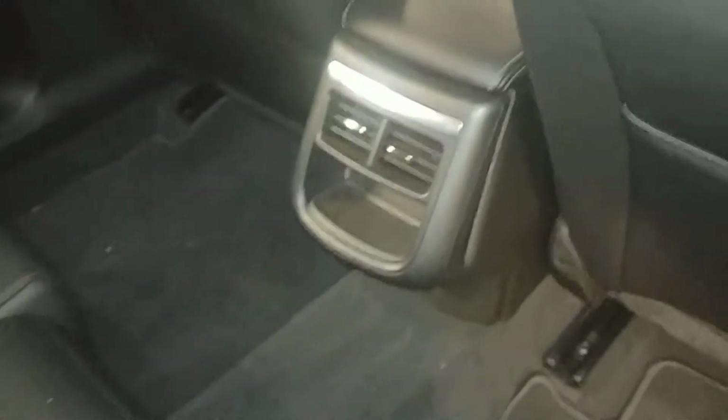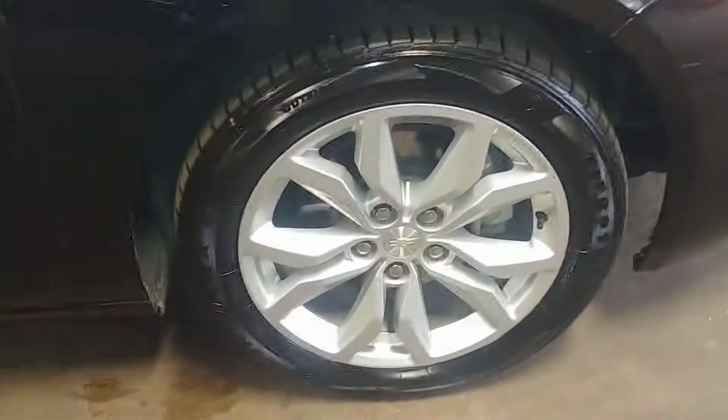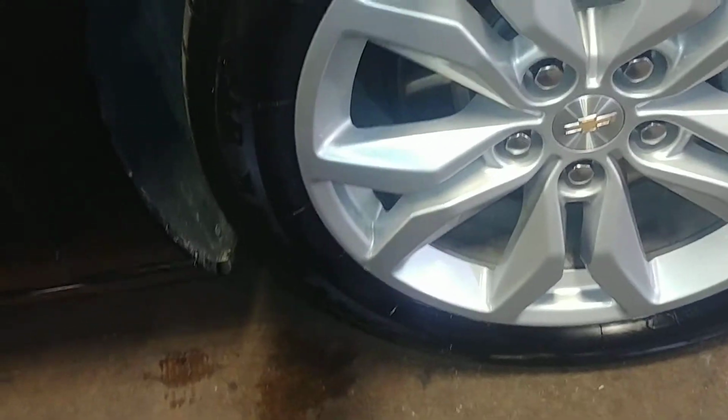Is the other side of the rear passenger seat, no holes, no tears, no rips. Does have rear AC vents. Front door looks good. Front passenger seat with no holes, no tears, no rips to that one either. Your front fender looks good. Front passenger rim looks good. And your tire tread, over 730 seconds.